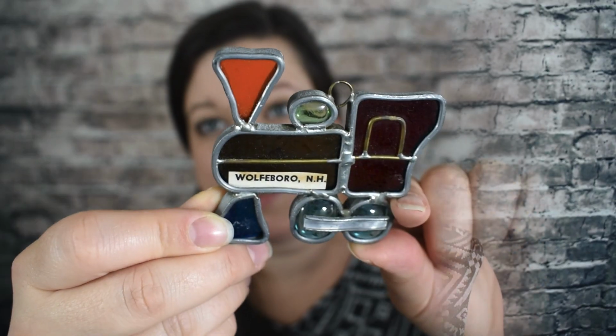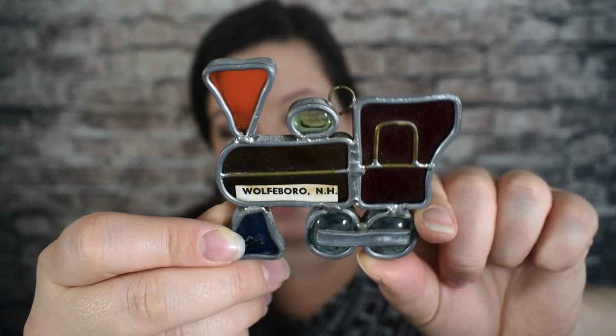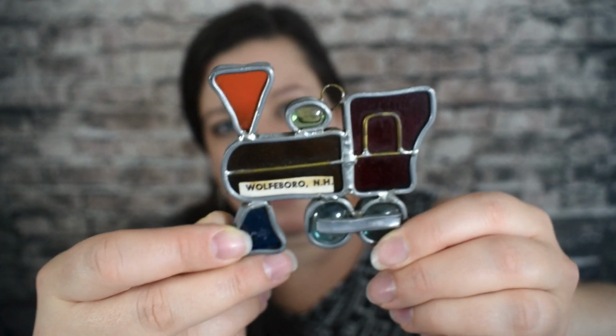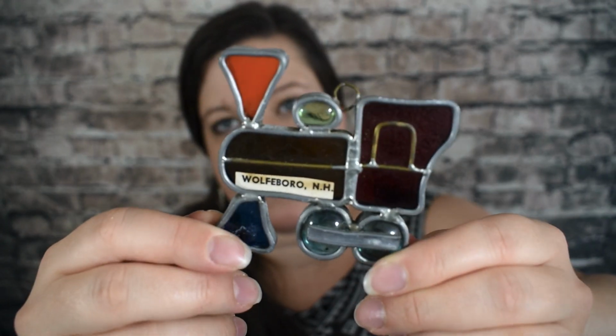The last two pieces of glassware I found tucked away on the edge of a table, and they also weren't marked, which makes me a little bit nervous, but I had to get these two pieces. As you can see here, this is an adorable little stained glass train. I have a growing collection of thrifted stained glass, and I had to get this pretty little train. I love the colors of the train, and it was just really cool. It has a little tag on it that says Wolfeboro, New Hampshire, so this was probably a souvenir item.